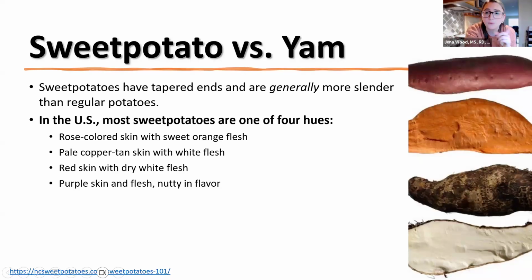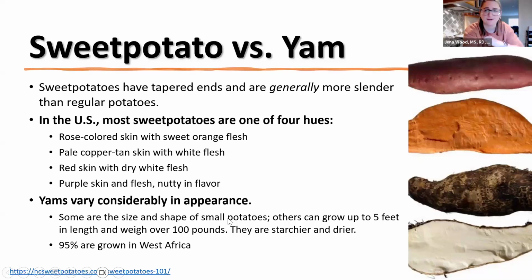Now, what about a yam? What is a yam? Sorry, I ate a lot of pecans before the class, which you'll see later. So yams are completely different food. They can be the same size and shape as some small potatoes, but truly they are much larger and can grow up to 5 feet in length and weigh over 100 pounds. They are very starchy, very dry. And again, you'll see the pictures down at the bottom. They're similar to other types of root vegetables, not sweet potatoes. And 95% of them are grown in West Africa.